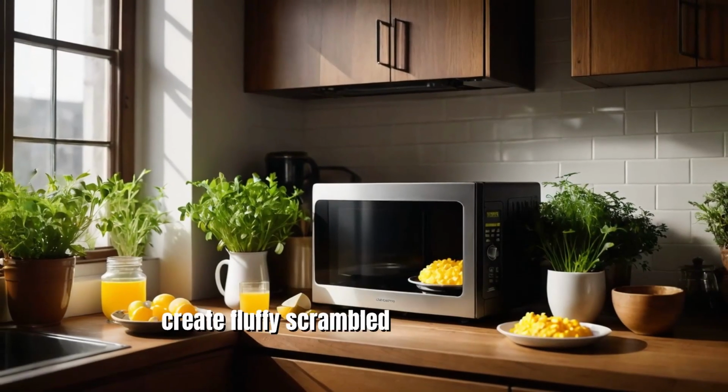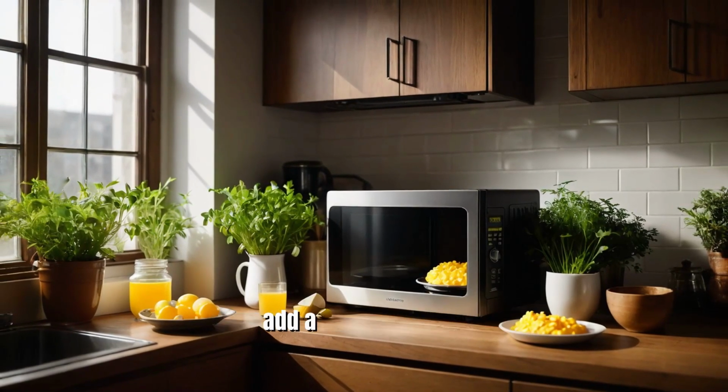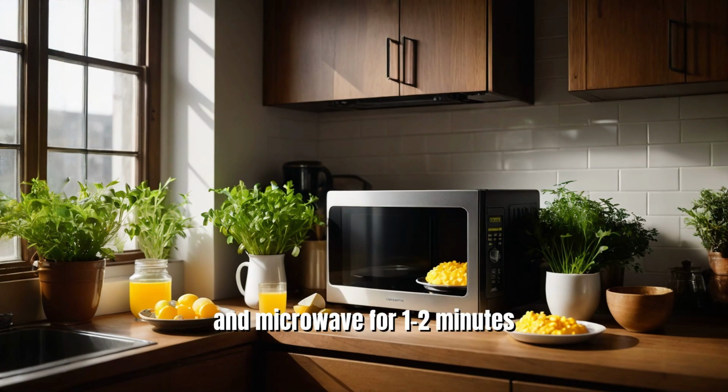Also, create fluffy scrambled eggs by whisking them in a microwave-safe mug, add a splash of milk, and microwave for 1 to 2 minutes while stirring halfway through.